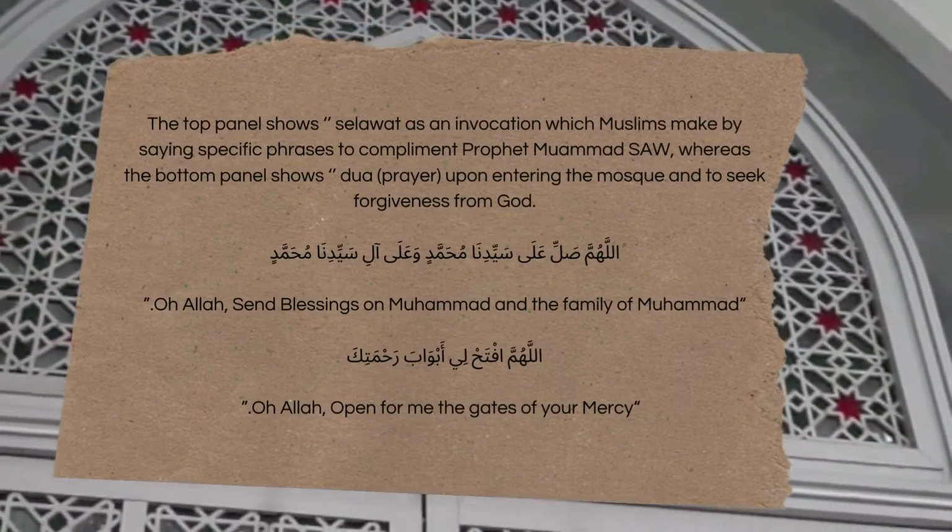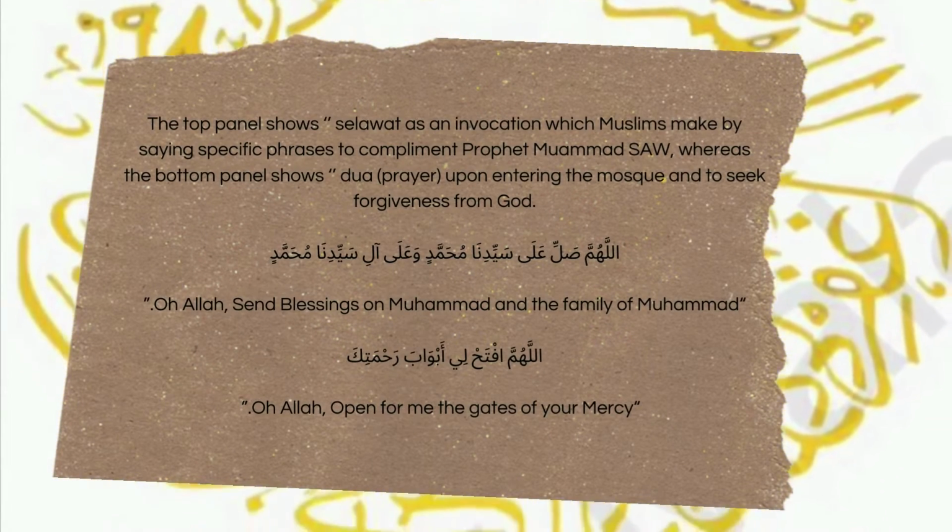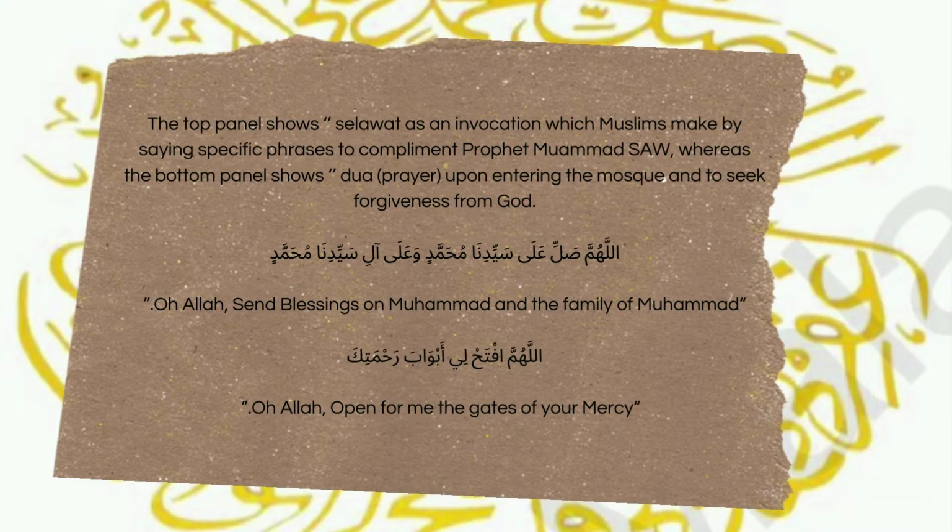The top panel shows salawat as an invocation which Muslims make by saying specific phrases to compliment Prophet Muhammad, whereas the bottom panel shows the dua prayer upon entering the mosque and to seek forgiveness from God. And lastly, the center of the circle reads Allahumma, meaning O Allah.